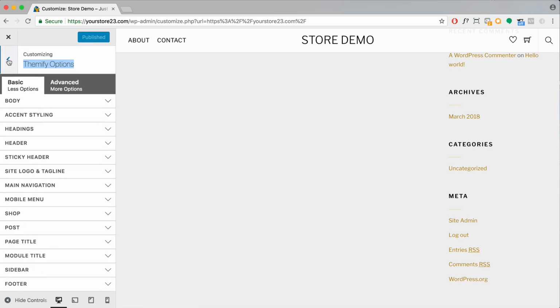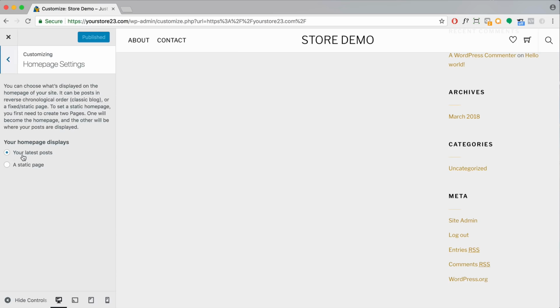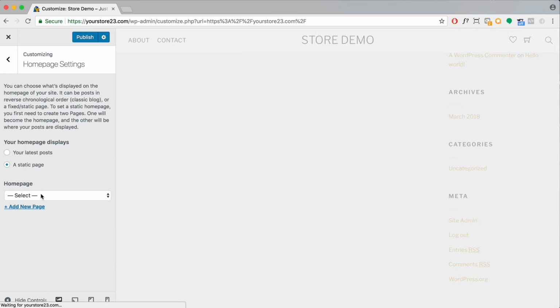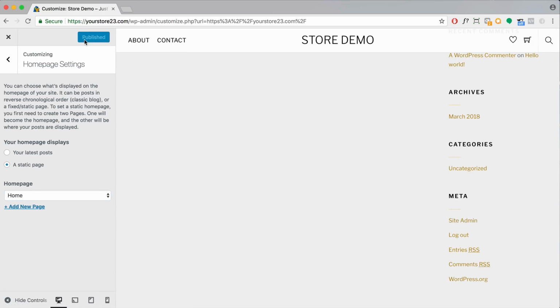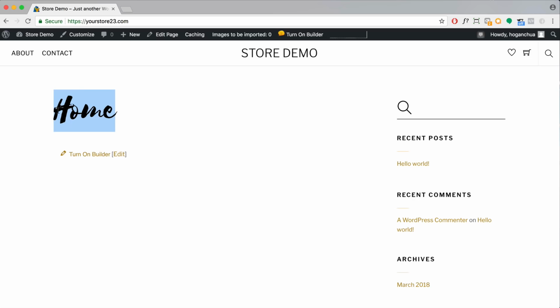So what we're going to do now is click on back. And then we're going to click on homepage settings. We're going to set a static page and set it to our homepage, and then click on publish. Close that. What that's going to do is for our homepage, it's going to take us to just our main URL. And what we're going to do now is set the default layout for our pages.